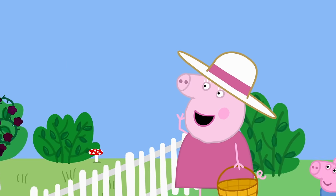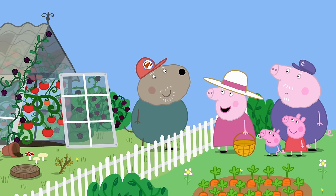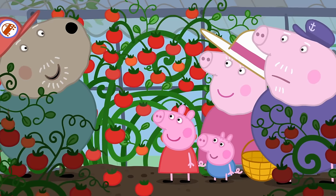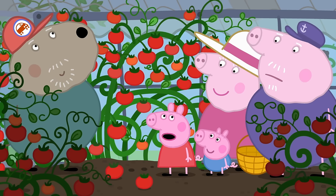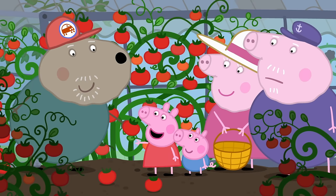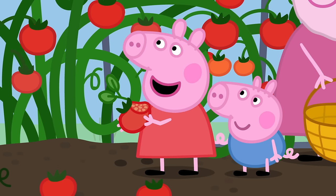Cooey! Grandad Dog. Oh, Granny Pig, lovely to see you this fine morning. Do you have any tomatoes we might borrow? Borrow? You can take as many tomatoes as you like. The tomatoes have done very well this year. They look a lot bigger than your tomatoes, Grandpa. They may be bigger, but that doesn't mean they're better. Peppa, would you like to taste one? Yes, please. Yummy. That is the best tomato I have ever tasted, ever.